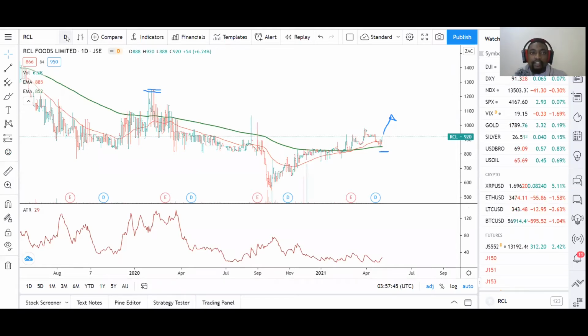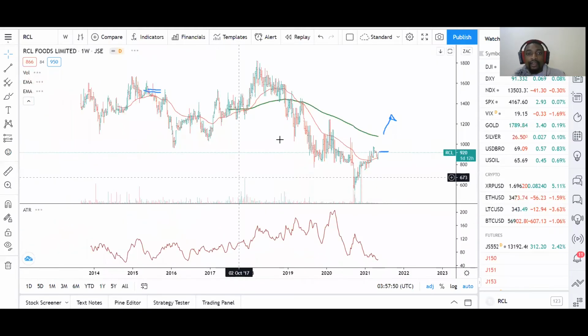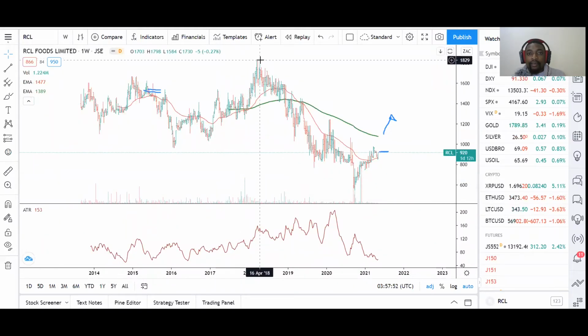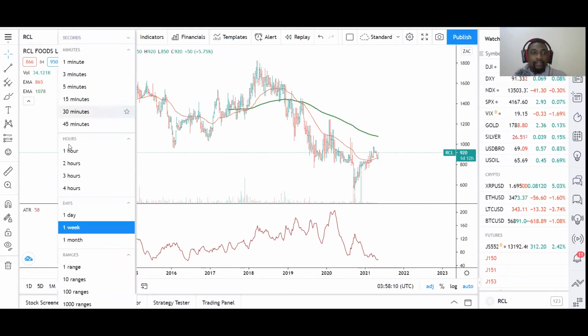But the stock still has potential. It can go up and reach as high as about 18 rand per share. So I'll be holding this position until the first short-term target of 12 rand 50 per share is hit, but the long-term target is 18 rand per share. So that's how I'll be playing this trade.